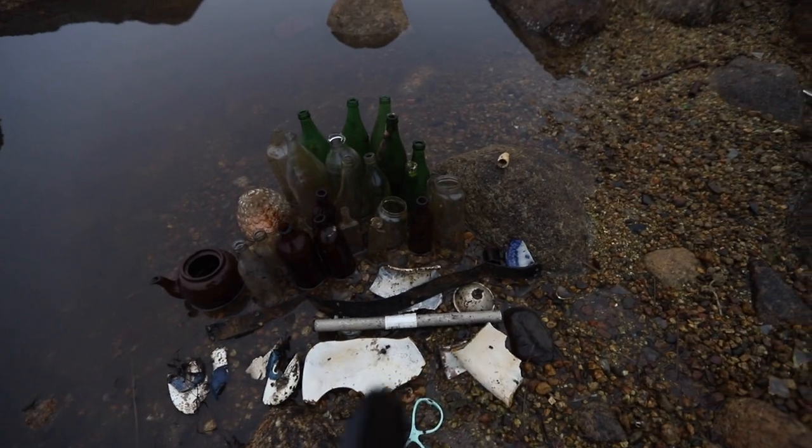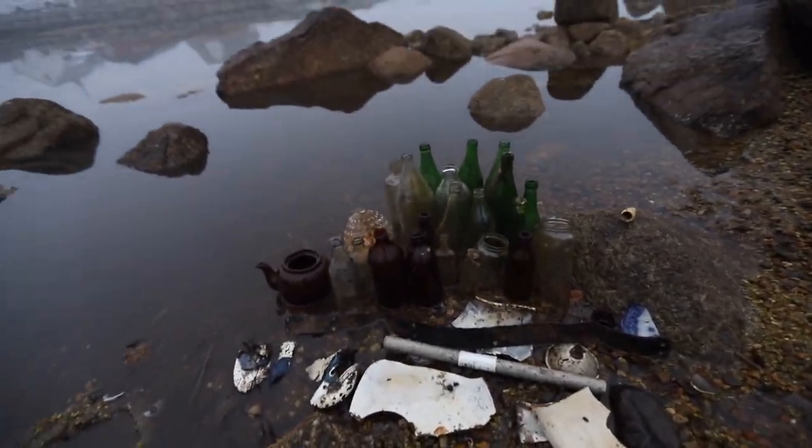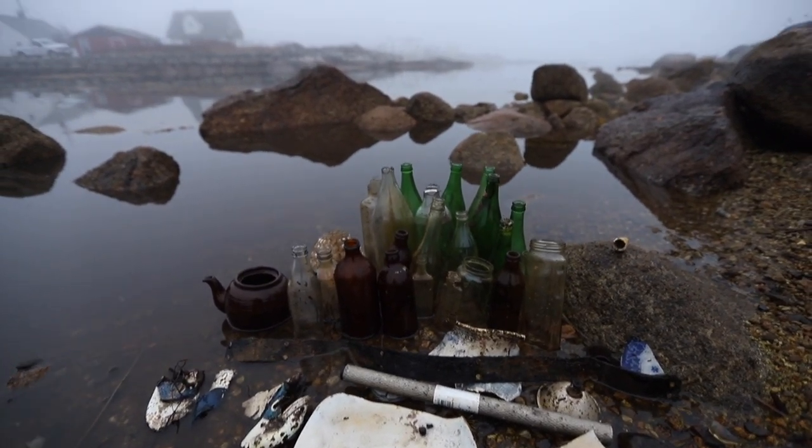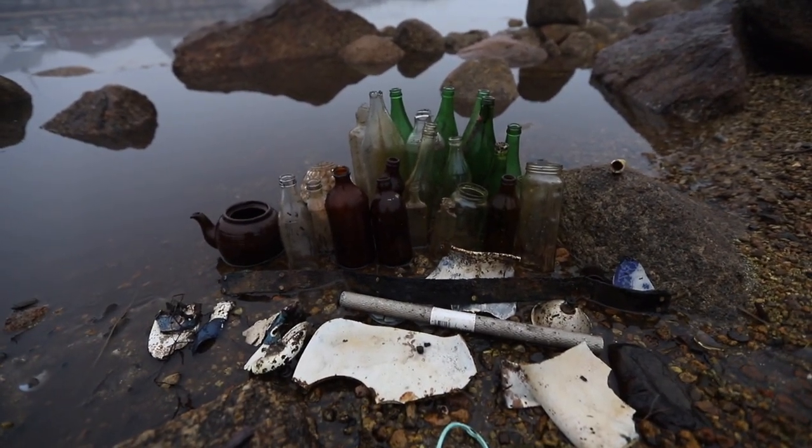It was a really good day to be in the water, and a lot warmer than last time.